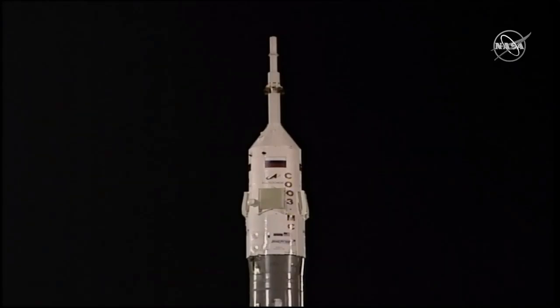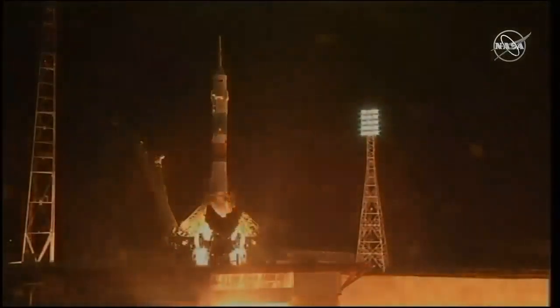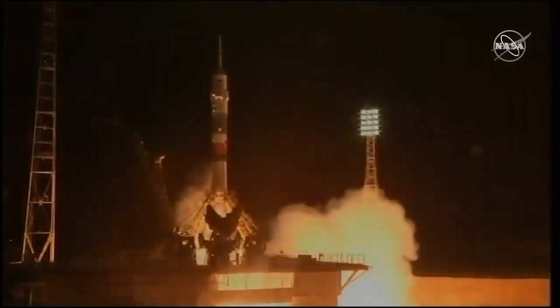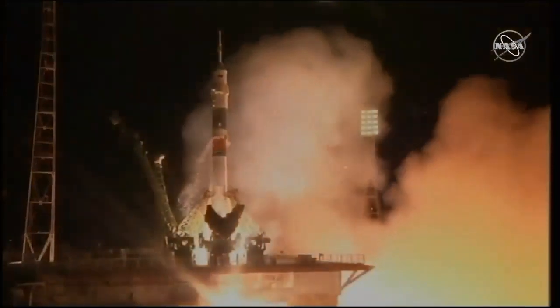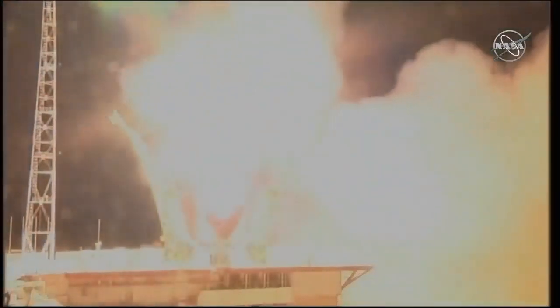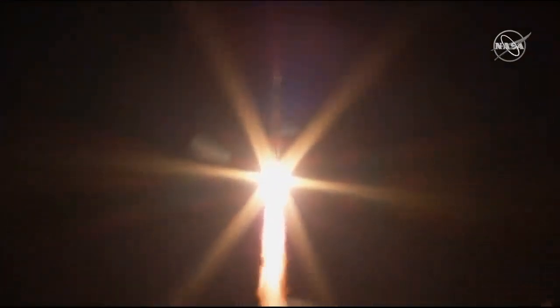Ground onboard power. Launch command issued for ignition. Launch command has been issued. Second umbilical tower separated. Booster ignition. Engine turbo pumps at flight speed. Engines at maximum thrust, liftoff. And liftoff. We have liftoff of Nick Hague, Christina Koch, and Alexey Ovchinin, now on their way to the International Space Station.